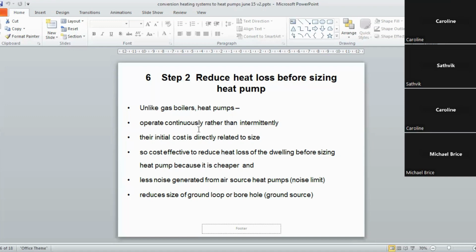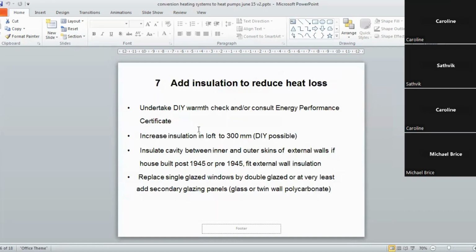This is very important. Both restoring the radiator efficiency and reducing the heat loss are essential if you're going to reduce the installation or conversion cost from gas boilers to heat pumps. Neither of them is that expensive compared with the benefits that it brings. Any comments or concern? Right, then we'll go down to the next slide.